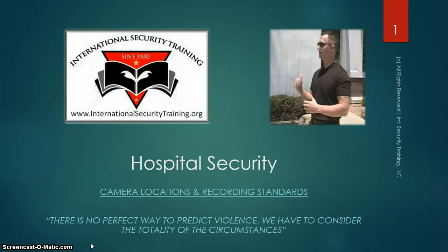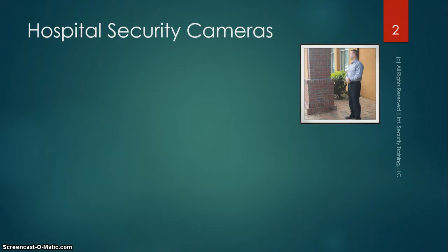Today's topic is going to focus on hospital security, but very specifically the camera locations and some of the recording retrieval standards that I feel should be in place. If you've never had to work in a hospital before, we're going to hit some departments that, much like in a manufacturing plant or a retail center, you'd call hardened areas or sensitive area protection.